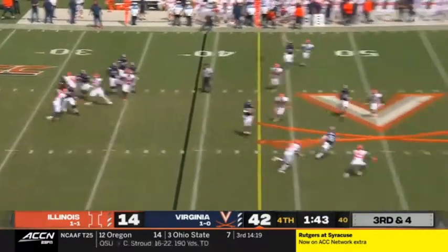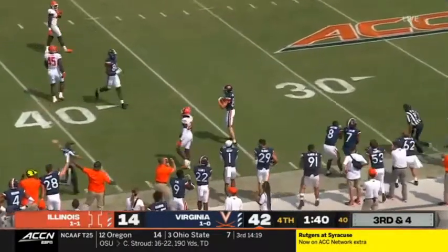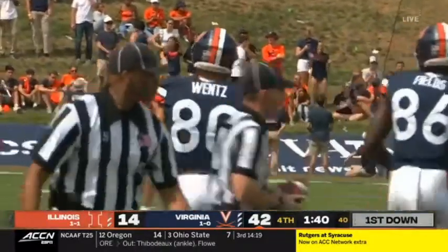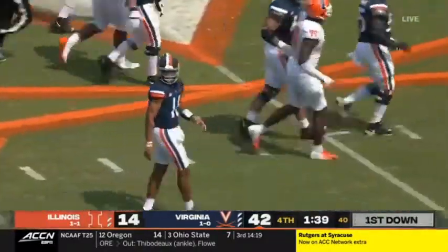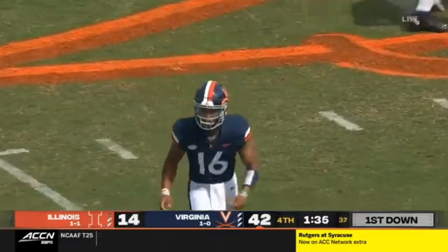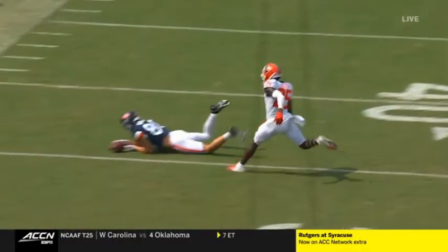That's Woolfolk trying to connect with his receiver on the outside. Jay Woolfolk. Good catch. Luke Wentz makes the catch. This one might be reviewed, as Jay Woolfolk, now the freshman out of Chesterfield, Virginia, is getting some play. Looked initially like the ball hit the turf. Oh, it did, yeah. Good job acting, though.